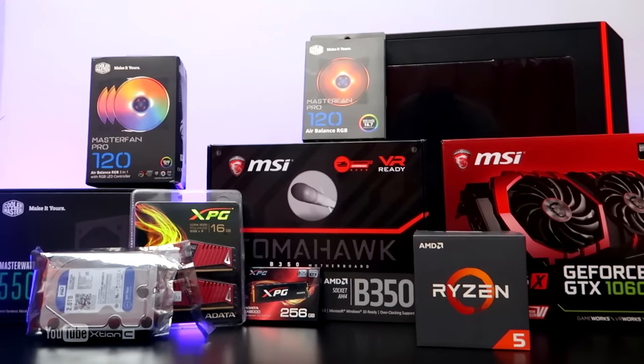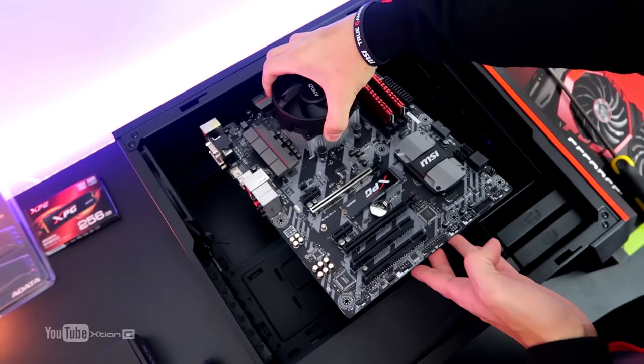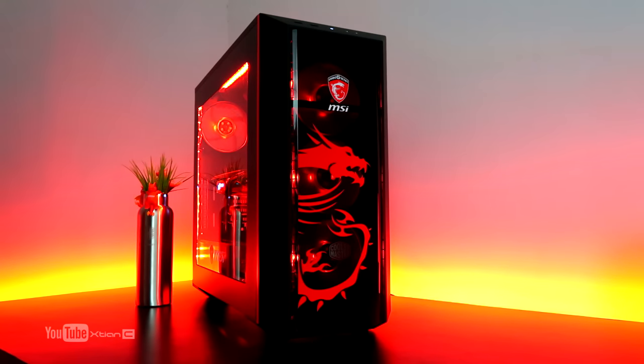Isa-isayin natin. Sasabihin ko din yung reason kung bakit ko napili yung mga components. And then ipapakita ko sa inyo yung parts assembly, yung finished build, and I will do a separate video for a benchmark. Ihiwalay ko na yung video kasi medyo hahaba yun. Alright, so let's check out the parts list.